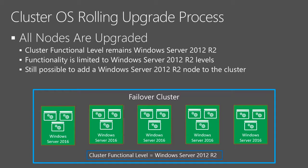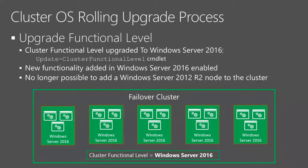Right. And once you're ready, once you've run in this mode for a while and you've checked your drivers and your driver vendors and things, and you're ready to cross the point of no return, then there's a single PowerShell cmdlet, no parameters, Update-ClusterFunctionalLevel, and it will first check that all the nodes are at 2016, and then it goes through a three-phase process that takes about 5 seconds, and it will bump you up to the next functional level. Yeah, but it is really important to understand this is a point of no return. Once you do this, you can't roll back anymore.